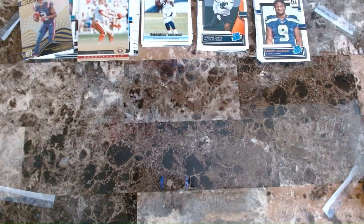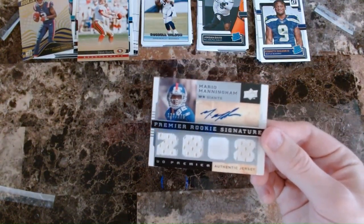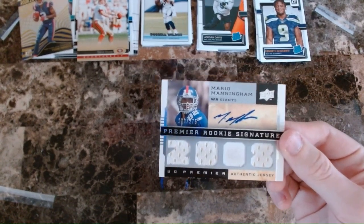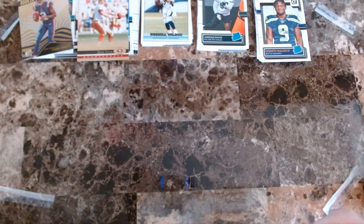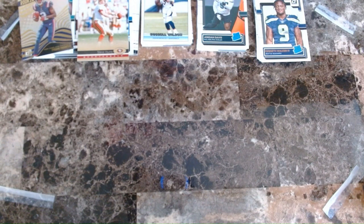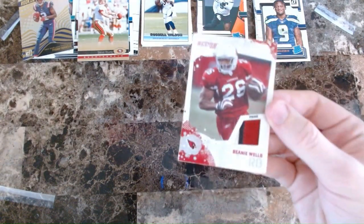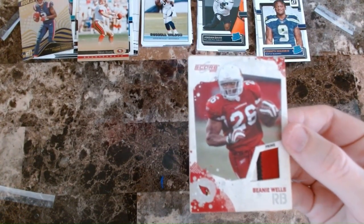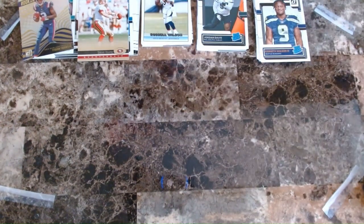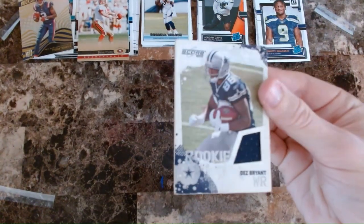I don't know how many of y'all would remember, but I have this card right here, Mario Manningham. It's a rookie autograph signature card from 2008. He made that sideline catch in the Super Bowl with Eli Manning, and I always remembered him from that. And these have probably my favorite card art of all time, I guess, Score 2010. This is Beanie Wells, but I just think the way it splashes the color and whatever, it was really cool. So I have him, and I actually have right here this Score rookie Dez Bryant card, which I always thought was super cool.